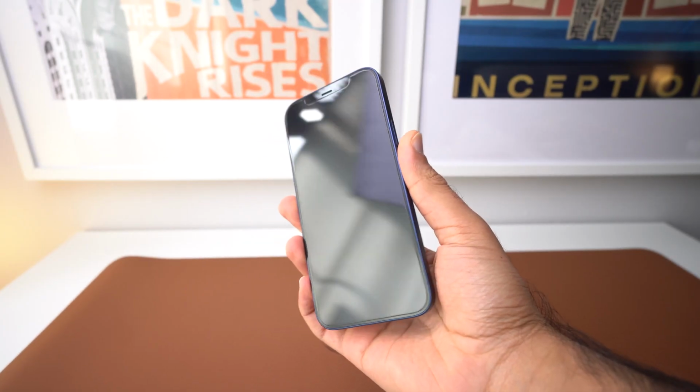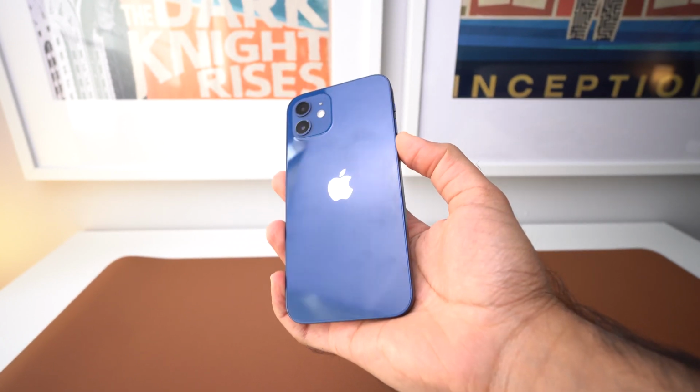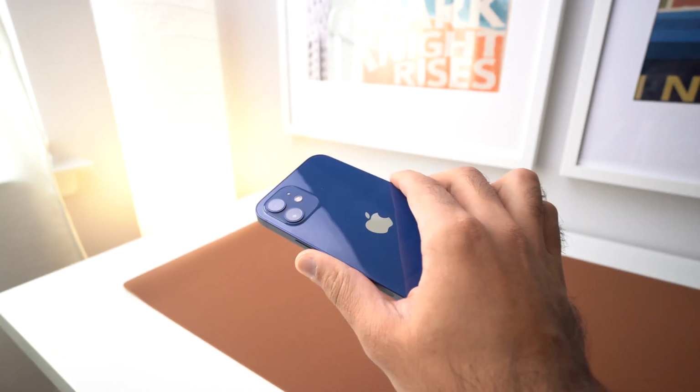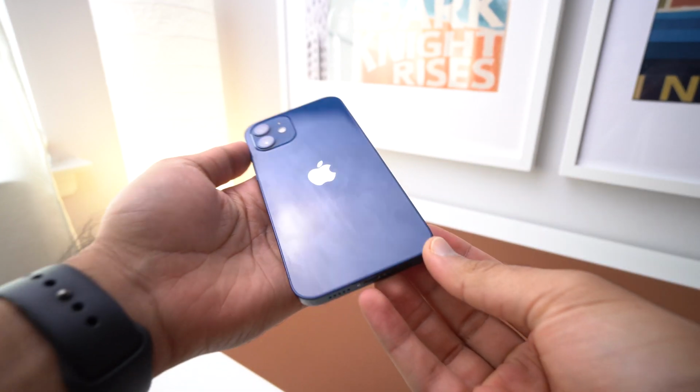Taking a look at the brand new squared off design of the iPhone 12, I think that it looks amazing and brings me back to the iPhone 4 and the iPhone 5 era. It feels pretty comfortable to hold, but at times it does feel a bit sharp and unnatural when using it without a case. The back glass of the 12 is a huge fingerprint magnet, but with the case it doesn't really seem to make a huge difference to me.